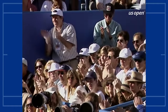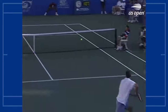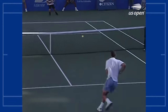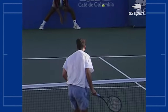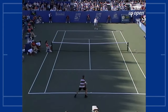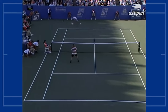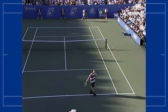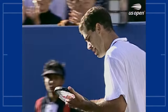Another huge Sampras forehand helped him win that one at the net. A number of impressive shots. He played a defensive backhand that was excellent. Once he's on the offensive here, Agassi in desperate trouble. Agassi staves out the set. Back to deuce.